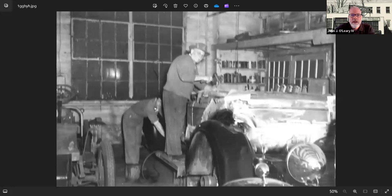This is Gus and his son, Gus Jr. I'm not sure what car they're working on here. It's a little blurry, and they've got the distinguishing marks covered. I can't see any marquee names or anything on there. But it's just another great shot of them at work in the shop.